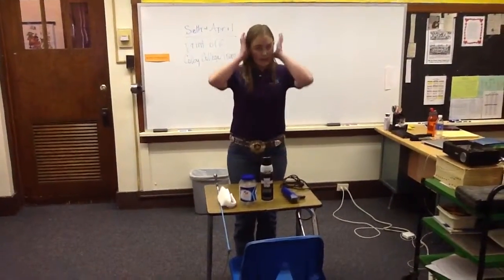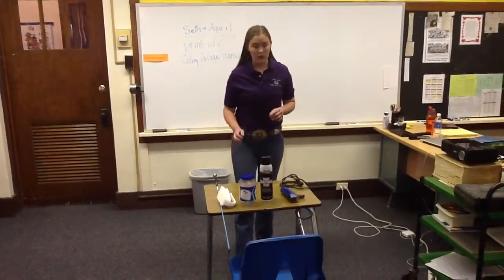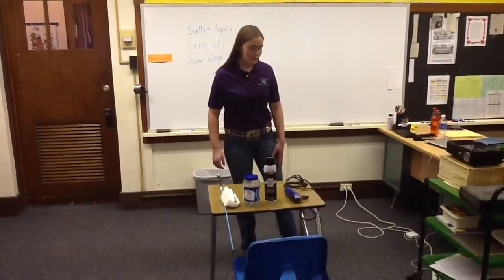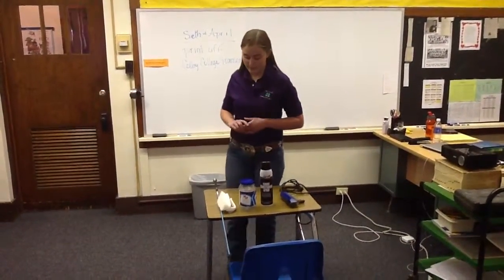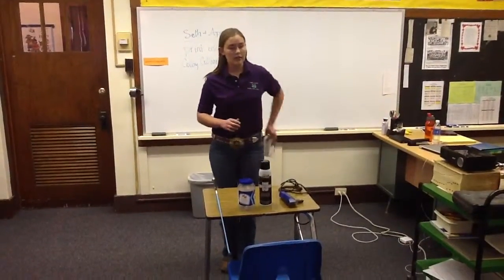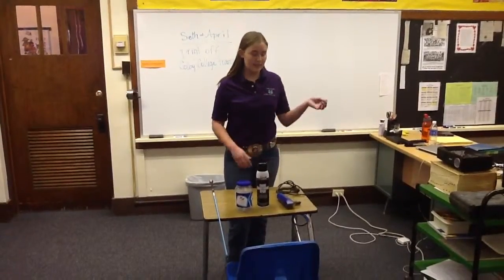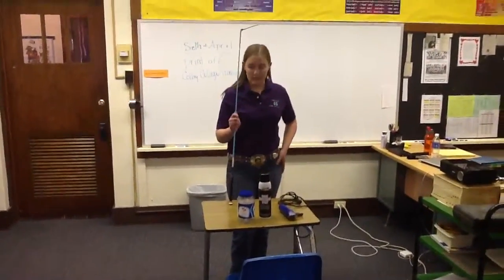Alright, for supplies that you'll need when you show, you need to wear either a button-up shirt or a polo shirt, belt, jeans, and boots. No hats are allowed in the show ring. You also need a brush like this that you can stick in your pocket. Some people use rags, but they can get kind of dirty just carrying them around. And finally, most importantly, your whip.